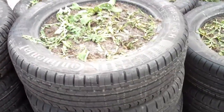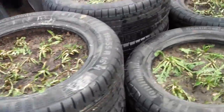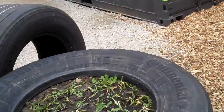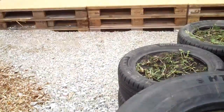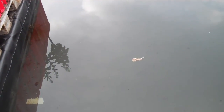Now these are stacked up. I'm not sure why they would have done that. Maybe probably to make it easier to work on, so you didn't have to bend over so much. And the pond is also pallets with that roofing, that rubber roofing to make the pond.